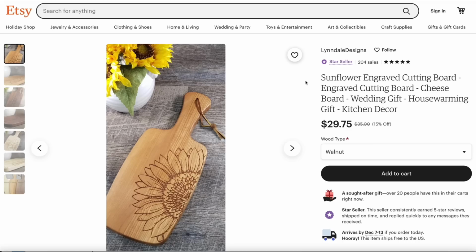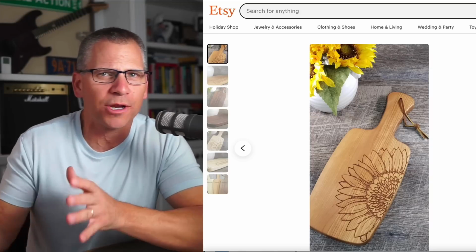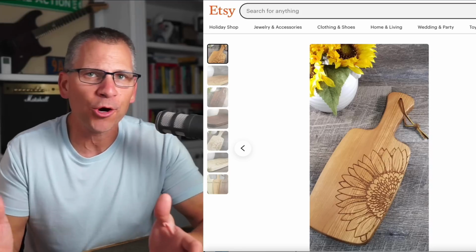And the last print on demand product I want to share with you is something I don't hear anyone talking about, and that is wood cutting boards. Yeah, I know. And you might be saying, well, Scott, I don't know if this would work in my niche. Well, let's say that you are in the gardening niche. Would it work for you?